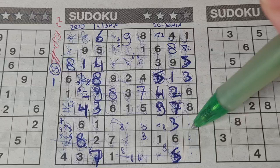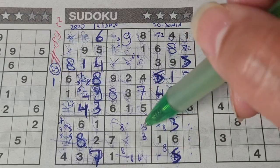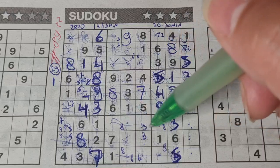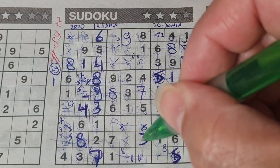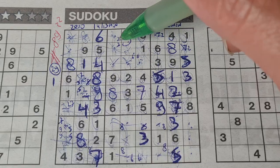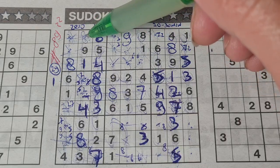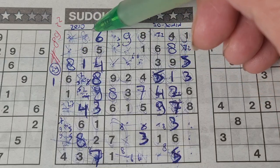Need a seven here or there. Okay. Mark those two boxes earlier with the three. We have a three now in this column. Row, so no three there. Three should be here. Then, let me see. Two, seven, and three.